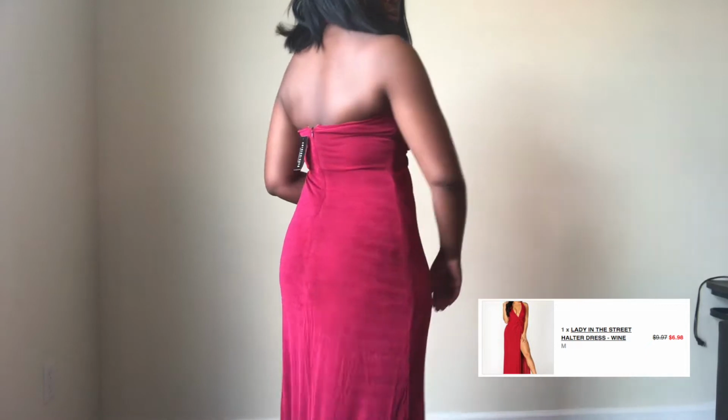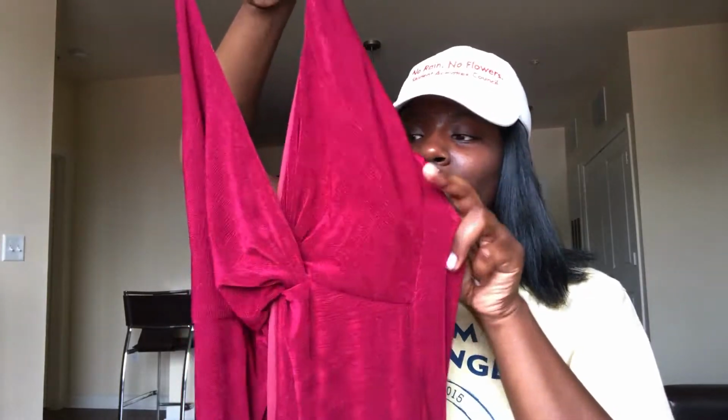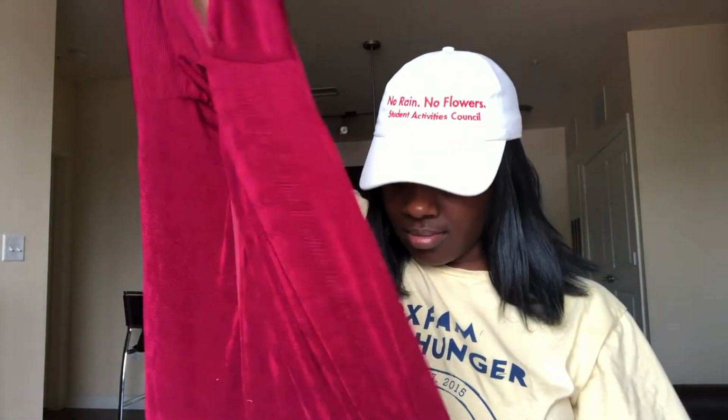This really cute halter dress. Now this will be like a date night, going out, someone's award show. I'm not there yet, but going out somewhere fancy.